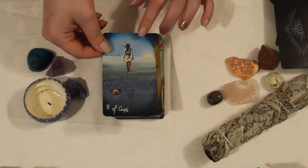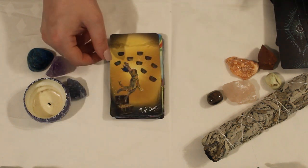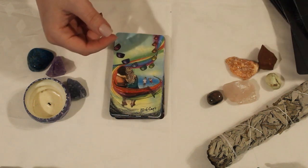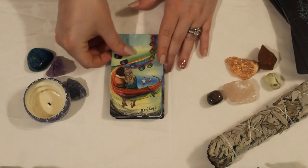The Seven of Cups, one of my favorites. Eight of Cups. I really love how she's just walking away. The Nine of Cups. Gold. I love the gold. See, there we go, gold. And then just the rainbows again with the Ten of Cups is just stunning. Absolutely stunning.